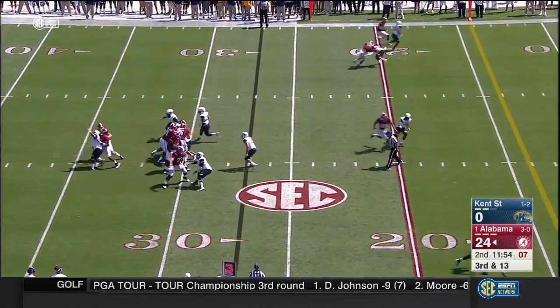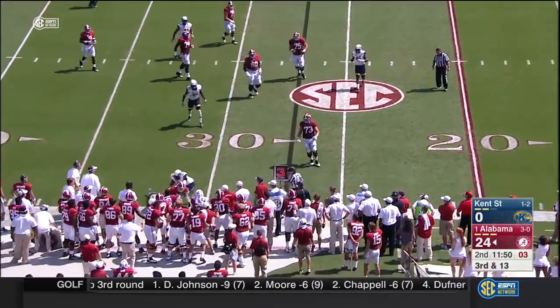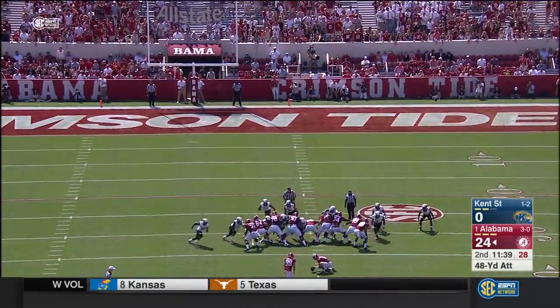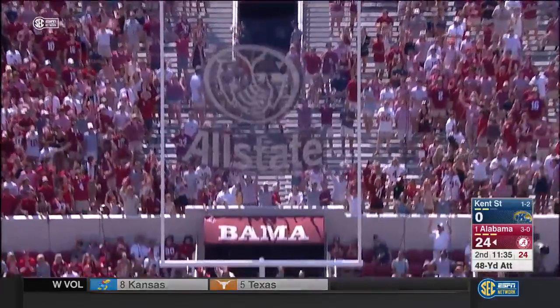Kent State brings pressure from the edge. Barnett already sacked once, gets tripped up, and he's sacked for the second time. And after the next 20, they've netted just 69 yards. Griffith's got the leg, and he's got the accuracy.